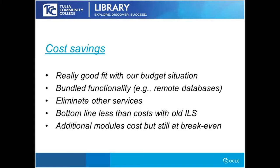We saved IT costs by eliminating the need for a server. It wasn't a virtual environment, but nonetheless, it takes up resources from the IT division in their virtual server environment, and to eliminate that system and all the costs it entailed, we eliminated the license for an Oracle database. We did reduce the annual ILS license cost because WMS in and of itself was lower, and we did cut the third-party cost and the additional modules.